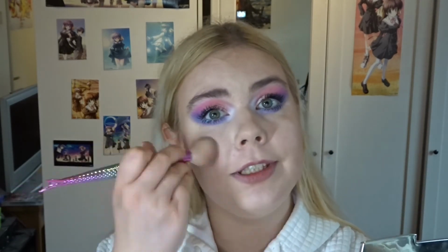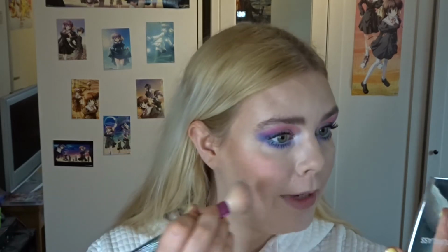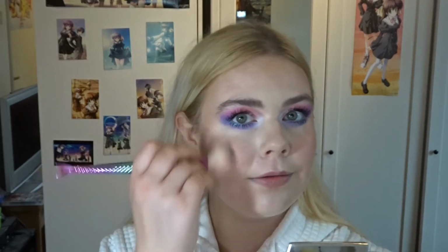And I always love using the blushes in this palette. Like I said in my previous video, I kind of like using this palette almost every time I do my makeup. And if I don't use any of the shades, I use the mirror. I'm bringing it up a little bit higher, so it sort of melts into the eyeshadow a little bit. Yes, that's nice.